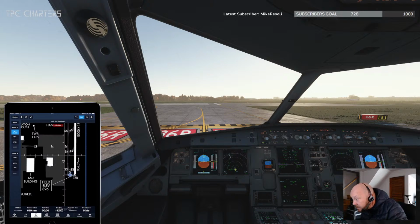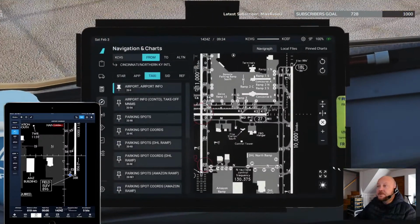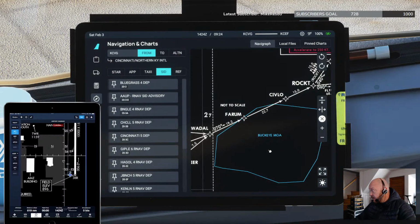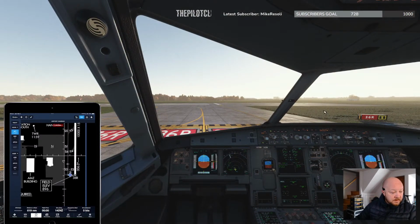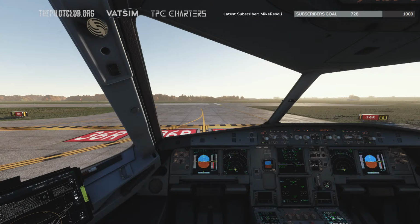Let's go max brake, ground spoilers armed. Huh. It's interesting. Alright, let's go to our departure chart. So we have it here. Okay, that looks good. Let me go ahead and get rid of the iPad and the camera for our departure. Cincinnati traffic, Airbus Pilot Club 6, taking runway 36 right for departure to the east via Rock 1, Cincinnati. Alright, here we go.